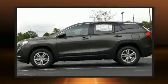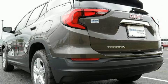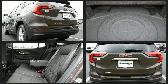Top features include a split folding rear seat, a rear window wiper, one-touch window functionality, a tachometer, an automatic dimming rear-view mirror, heated door mirrors, and remote keyless entry.